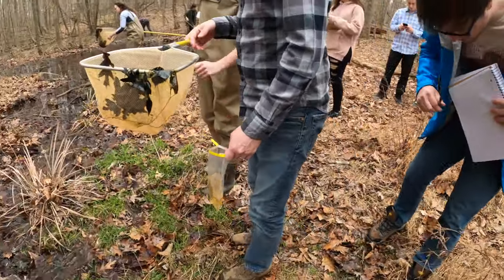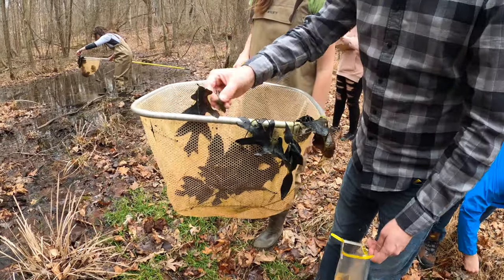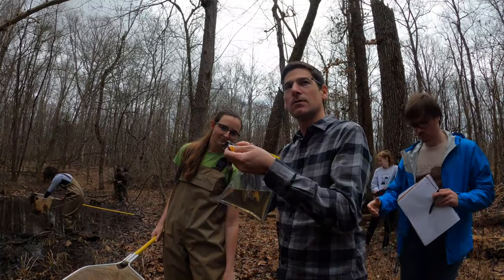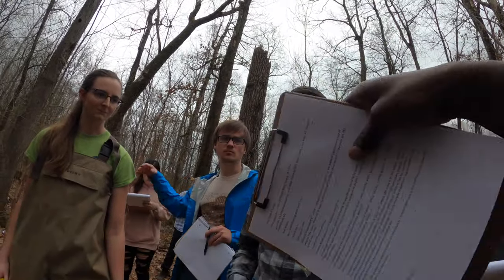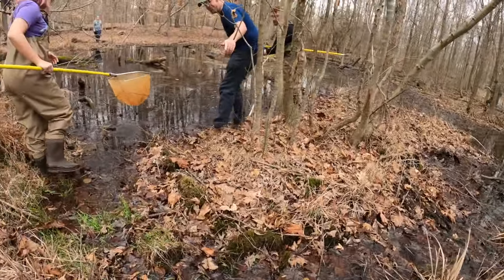We got another frog. That's a green frog. We got another frog? Man, we got everything. Okay, remind me, bullfrog versus green frog. Which one has the... That's a bullfrog, actually. It's a little bullfrog, because the green frog has the line that goes straight down, and the bullfrog has the one that turns down. Got a baby bullfrog.